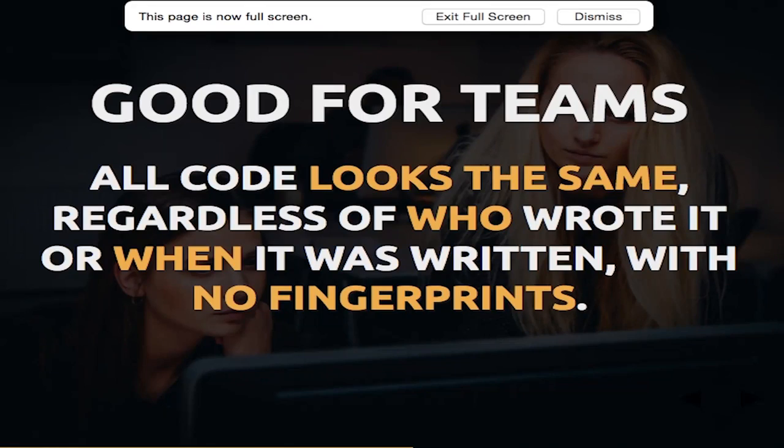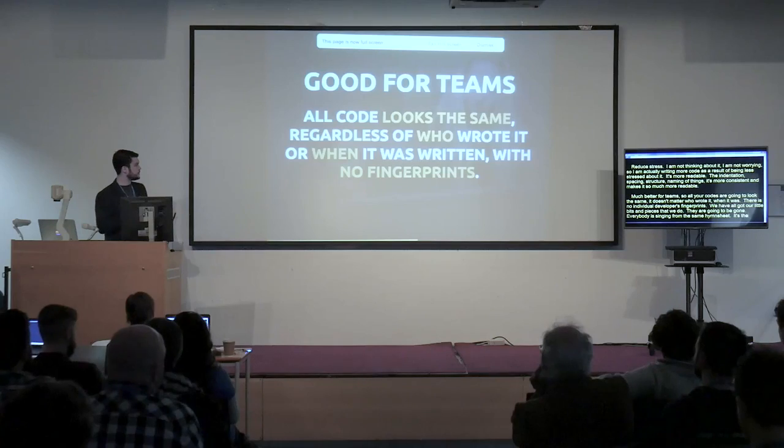Much better for teams, so all your code is going to look the same, doesn't matter who wrote it, when it was. There's no individual developer's fingerprints, we've all got our little bits and pieces that we do, they're going to be gone. Everybody's kind of singing from the same hymn sheet. It's the same code no matter what.